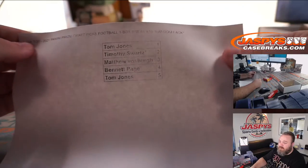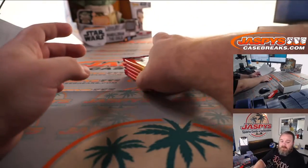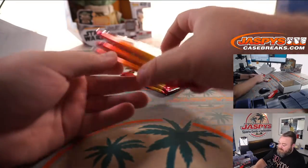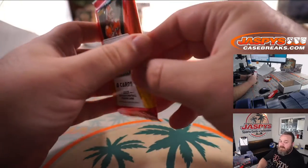Oh, I got to shake up the ink cartridge. Yikes. That is scary. Bennett, pack number 4 to start. Good luck, Bennett.